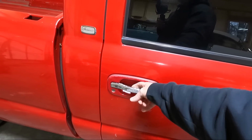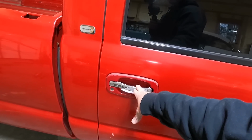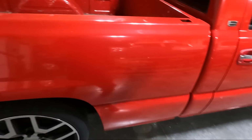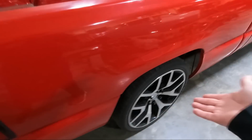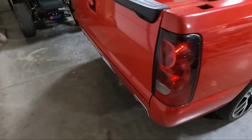You can see the door handles are completely toast. I'm not a big fan of these, to be honest with you. I may end up going to just a straight red painted door handle. But aside from that, on the outside of the truck, it did come with a different set of wheels. This is not the original wheels that the RST truck came with. That is an aftermarket 22, which I'm going to show you here in a minute. We are going to do something about that.